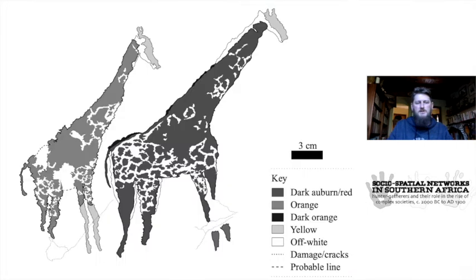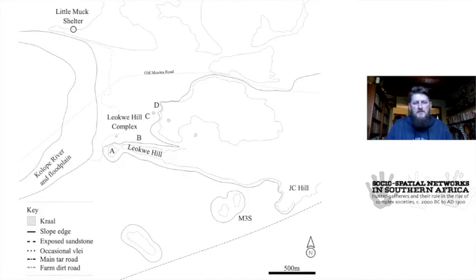Images on the left here are just two photographs of rock art. The top left one is a giraffe, or two giraffes, and here's a redrawing of that really beautiful image. Now, a lot like Zombo, Little Muck was also surrounded by farmer settlements. Ecologically, it's in a very similar context as well. It's occupied over the same period of time. These sites are about 27 kilometers apart, and here, the farmer complex of Leokwe Hill is about 1.5 kilometers away.